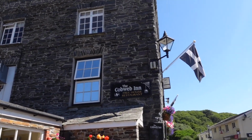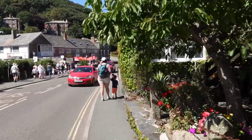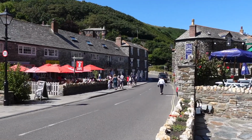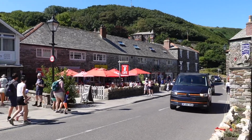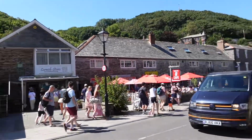So what we're going to do, we're going to amble down the street and see what we can see. And we'll come back to that pub, because I must say it looks really nice inside, so I can't wait to show you guys. Very, very picturesque. There's lots of places here, like little restaurants and cafes, which all look really nice. In fact, that was where we bought the ice cream from, which is good.